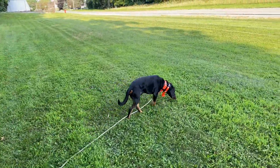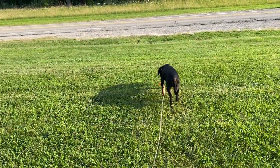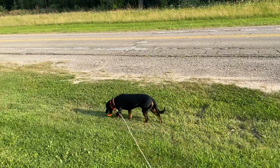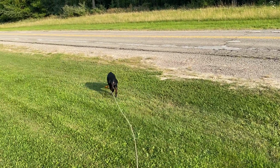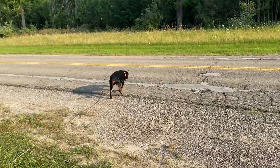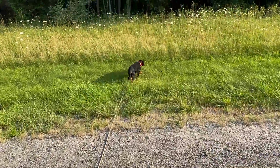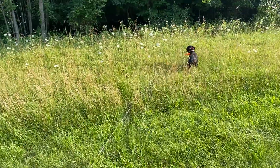That's good. Good boy. There we go. That's exactly where I went across. Probably more over here than there, but I don't know how much that scent got blown across the road. Now it's straight down to the end. So that wind right now will be to our back.